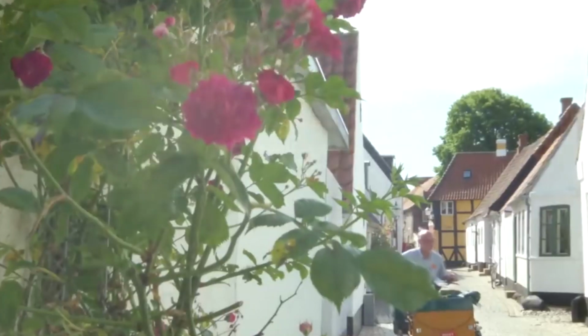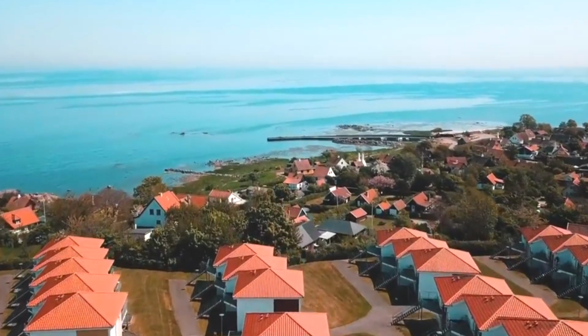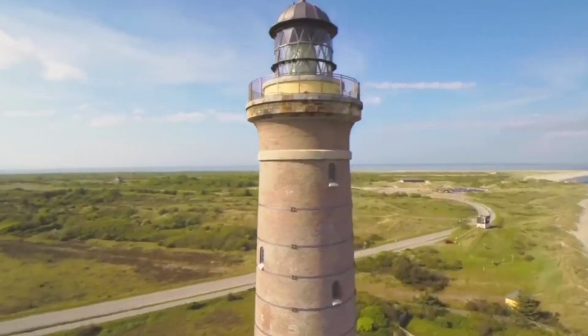These were just some of the places that you can visit in Denmark, but believe you me, there are still plenty of places to see in Denmark.